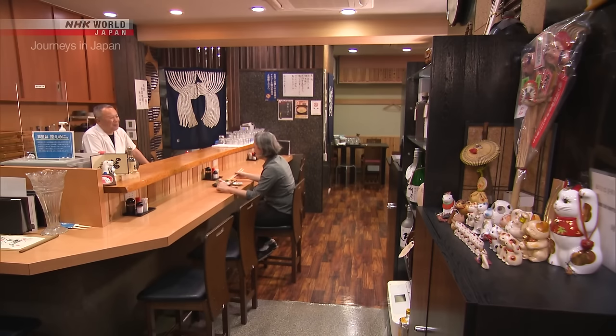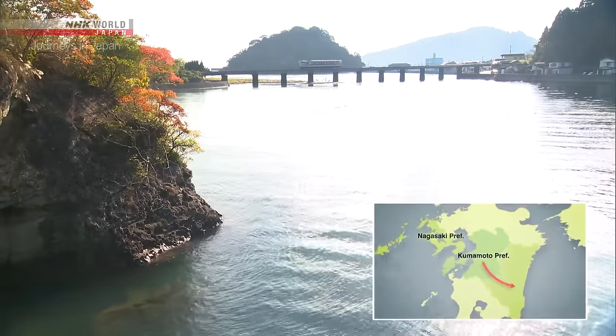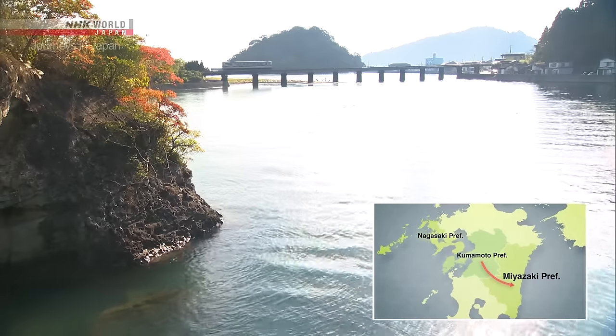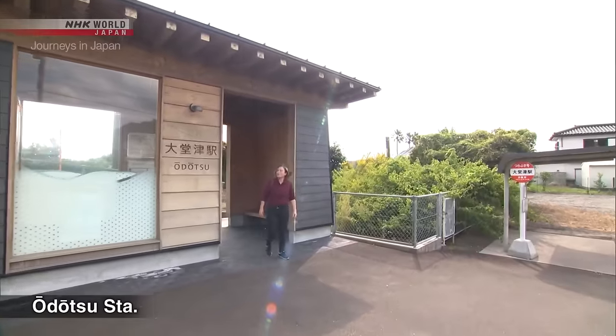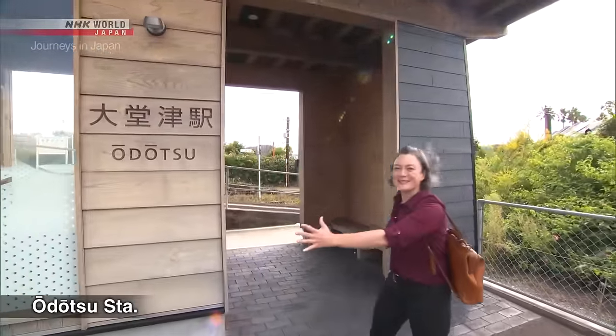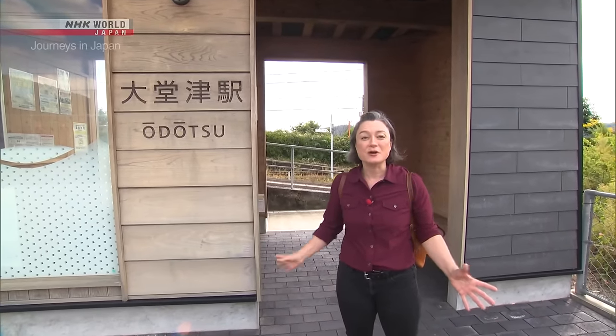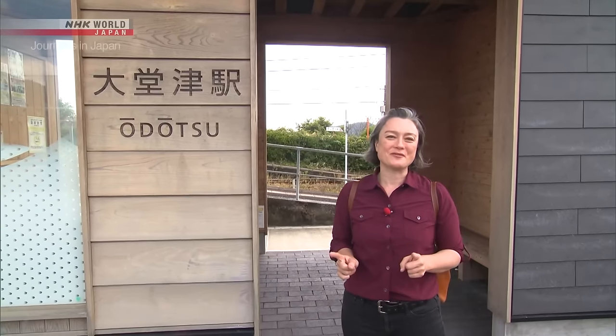So I've really enjoyed my education today, and it was a delicious education. So we're here in Odotsu, and it's quite a cute little station that we've got here, and a very local place, really different from the other places I've been to. But apparently, they do a lot of soy sauce brewing here, so that's what we're here for. So we're going to check it out.